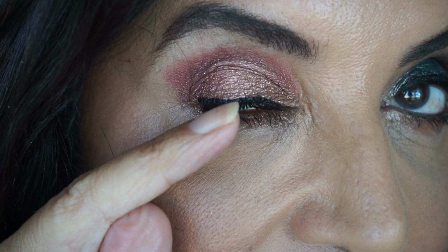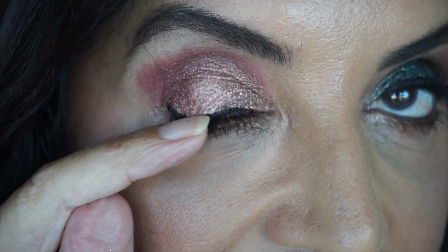And on this side too, with the two different matte shades that I did. So maybe I might do more than 3 looks. I don't know. But I want to play with more of these shades because these are beautiful. Let's see what the next one will be. Or next ones will be.